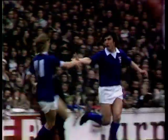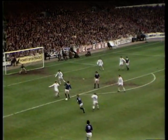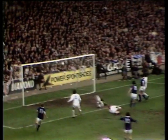2-1. David Johnson. Again, an element of uncertainty. In fact, that first Ipswich goal there should have been credited to Brian Talbot. There he is, the number 8, going in there to hammer it in. The scorer, Talbot.